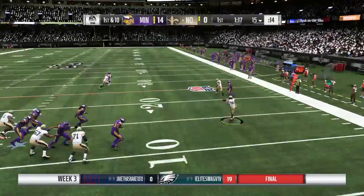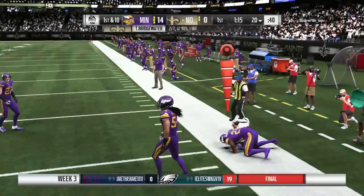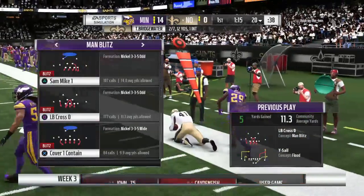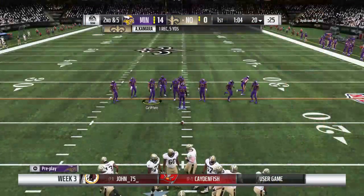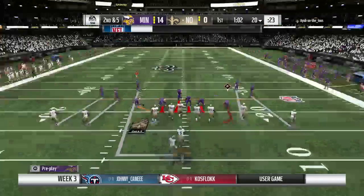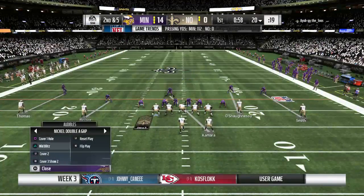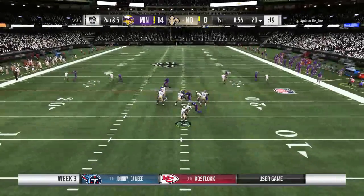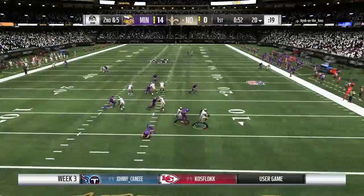On 1st and 10, Bridgewater drops this off to Kamara out of the backfield. It's a gain of 5 on the play, and that'll make this a 2nd down. So many times you hear today's NFL described as a space game. Get your best players into space with the football in their hands. That's why sometimes you swing it out to your runner, get him out in the flat, and let him have a chance to make people miss in open field.